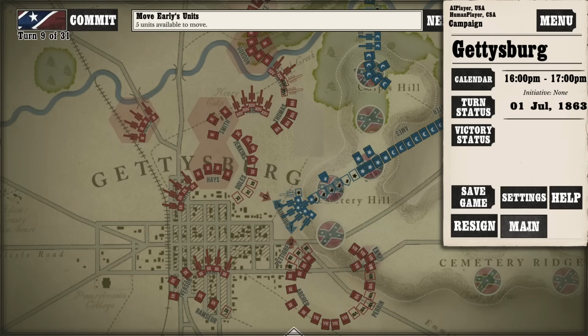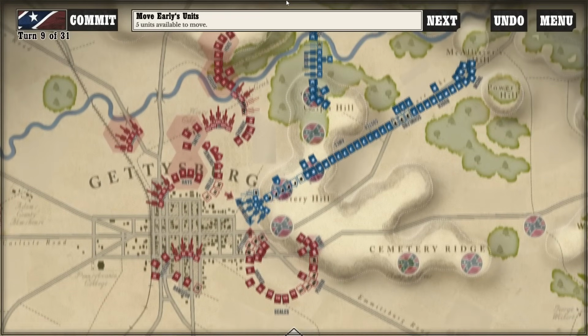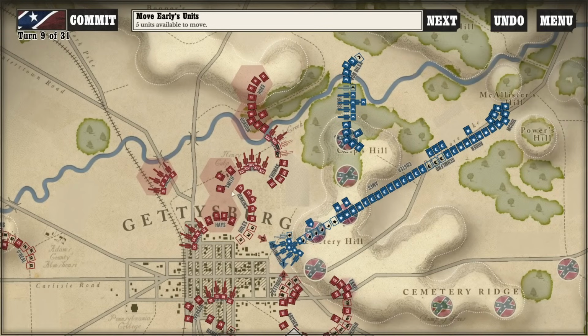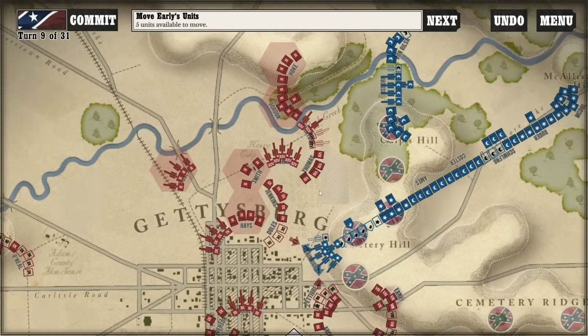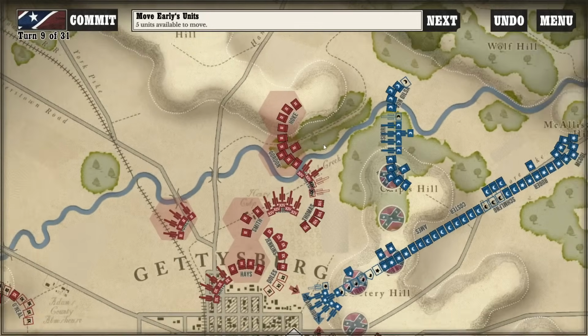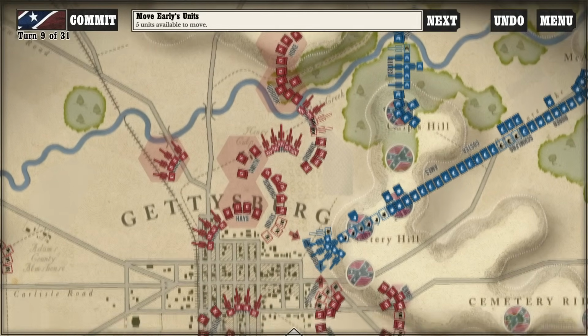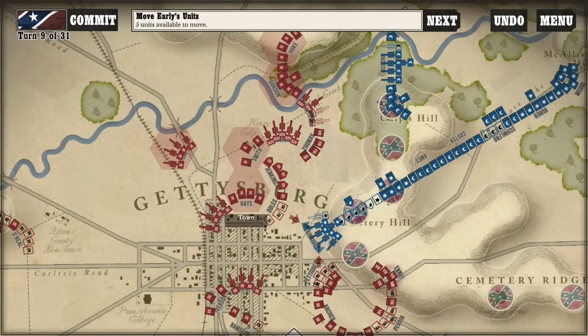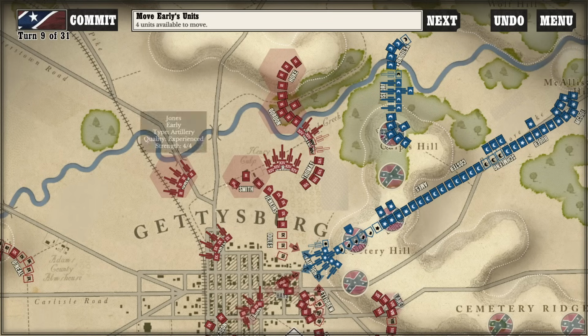I don't know if there's like a victory condition that gets triggered if you do too well. I don't think we're there yet. I mean, the Union has a lot more troops coming online too, but... Alright, so Early's got 5 units, so maybe they will get in the fight here. I don't particularly love the situation that Heath's boys are in, or Pender's. Let's try and take some of that pressure off.